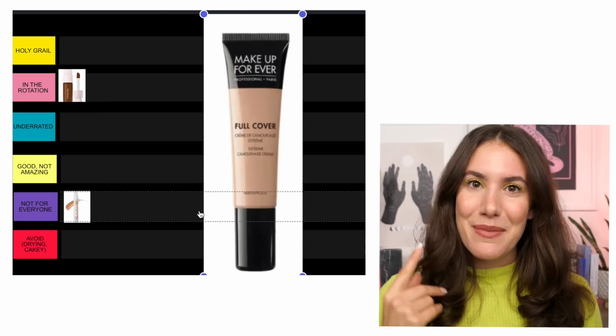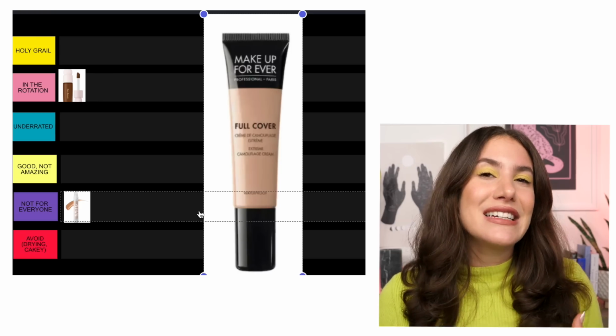So as I was saying, the Makeup Forever Full Cover Concealer, I feel, is a pretty underrated product. This is an incredibly full coverage concealer. I actually discovered this when I was in makeup school, and I remember my makeup teacher suggested that we have this in our kit because it was very full coverage and could very easily cover up blemishes and even tattoos. This stuff is intense. You need a pinpoint amount of this and it can cover up pretty much anything.